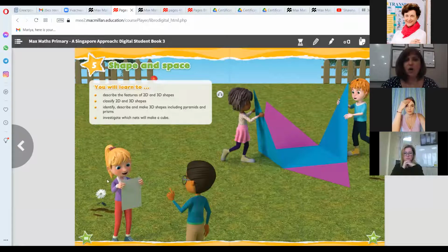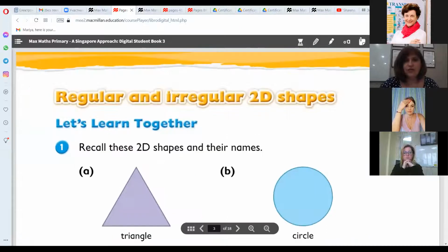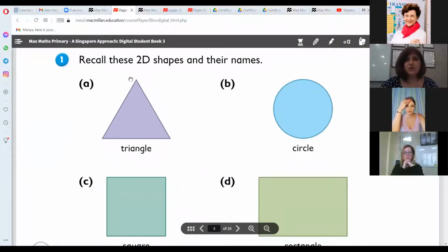So all these kids, they have names. We've got Padme, we've got Tom, and they are like the characters of the book. So first of all, I would like you to look at different shapes, and I will share the cards with you because they are printable, they are free, and they are in PDF format. You can make the presentation like this.